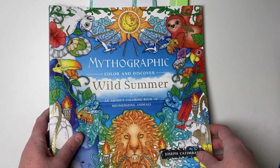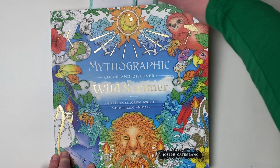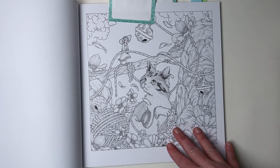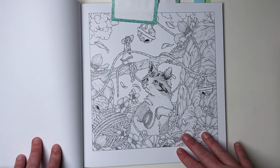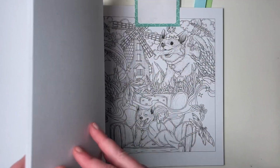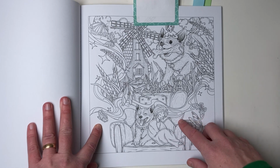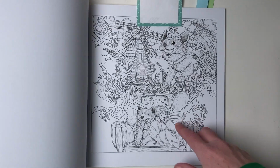Then I have Mythographic Wild Summer. I marked 2 pages, one with a cat. I think this one is really cool. And the other one, the cute dog. I think this one's really, really nice. I like both of them.